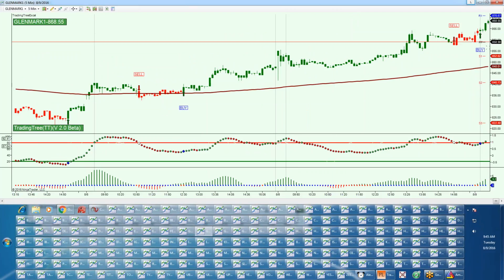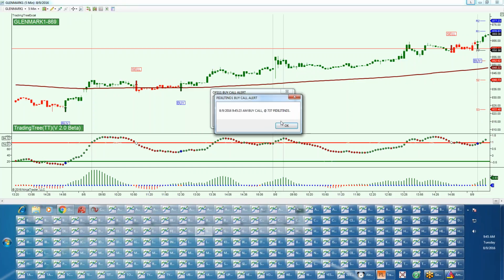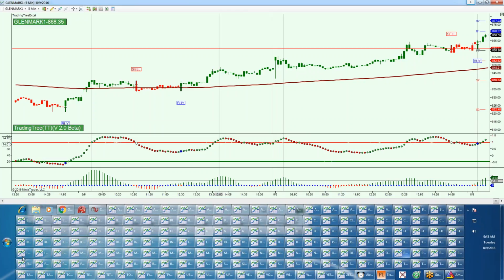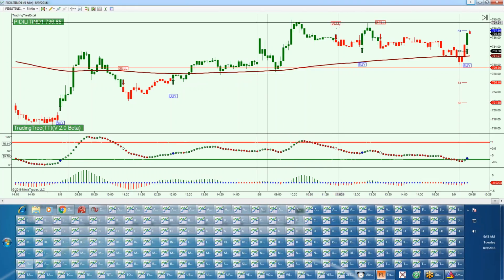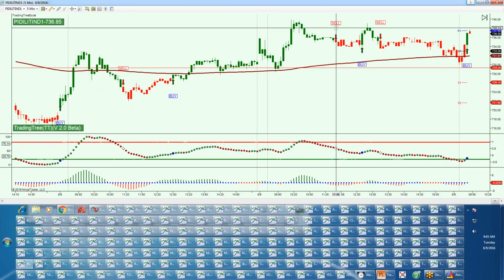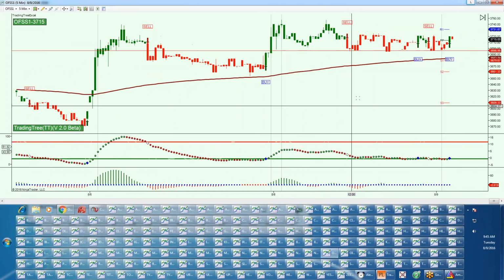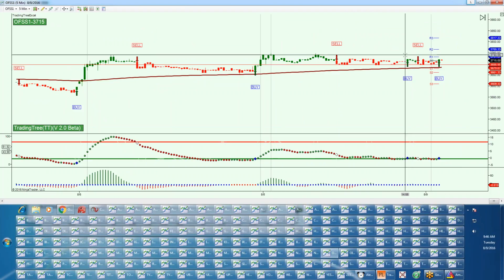So Glenmark 870. Pidilite, we have a buy call. So you can buy above this R1 level, 738. So this is sort of flat from 2 days. You can buy above R1.